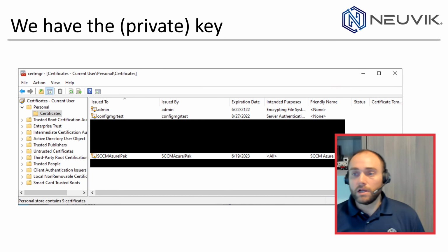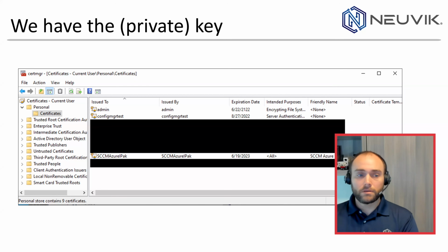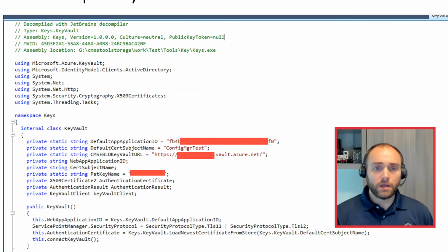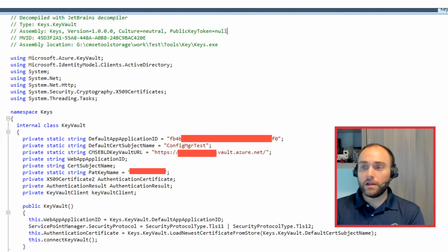So sitting there scratching my head, I took a break for a couple of days, didn't have time. I'm like, you know what? Let me go back and take a look at this executable, see what's going on here. So I used JetBrains to decompile the key.exe, and thankfully it was all in .NET. It made it really easy for me.